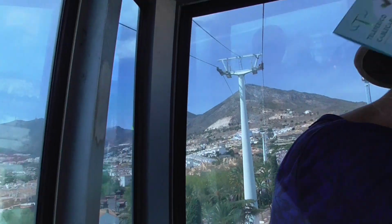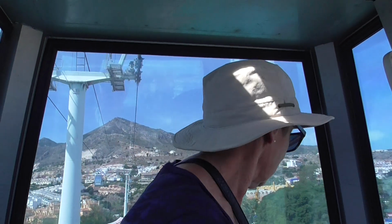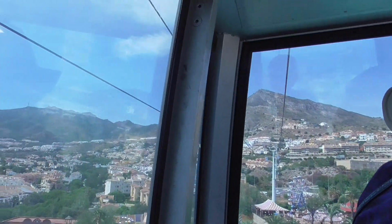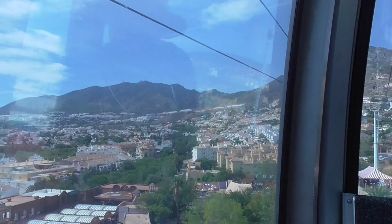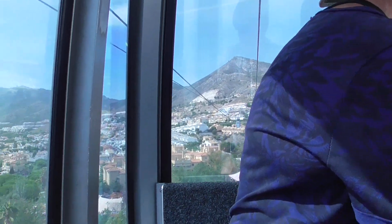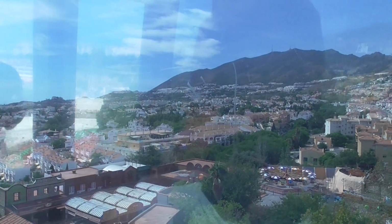Welcome to the Benalmadena cable car. Get ready to enjoy a spectacular journey across the Costa del Sol sky. We are about to travel uphill for just over 1.5 miles, starting from the town center of Arroyo de la Miel at about 500 feet above sea level, and ending up at 2,500 feet on the summit of Mount Calamoro. The climb takes approximately 15 minutes, and we'll be traveling at an average speed of about 11.5 feet per second.